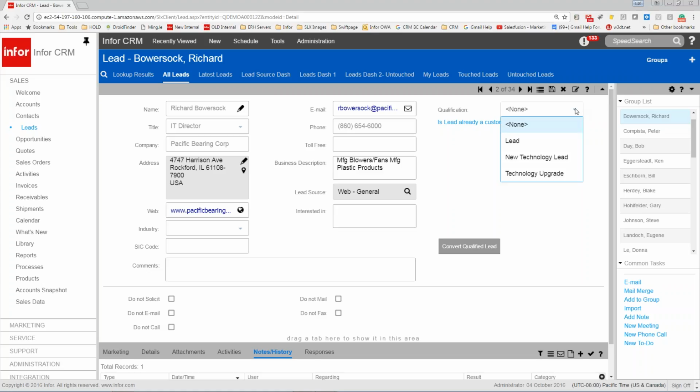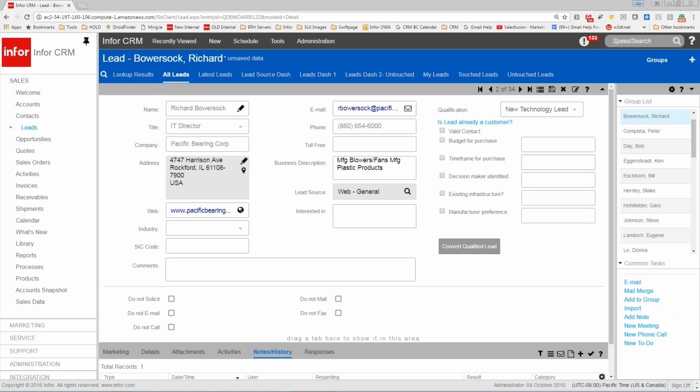qualification process, right? So I don't have one defined here, but if I want to say this was a new technology lead, to me this is like the sales 101 stuff, right? Is it a valid contact? Well, how do I know that, right? Does their email work?